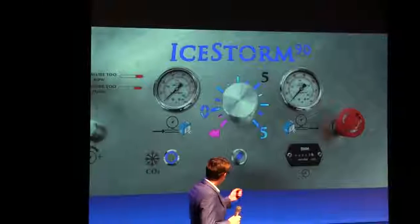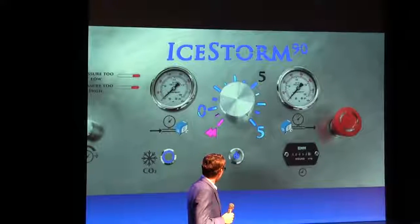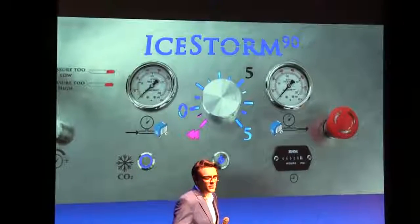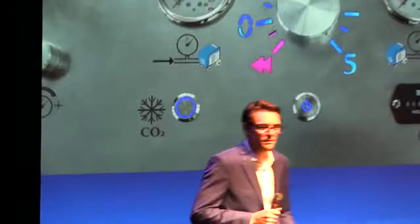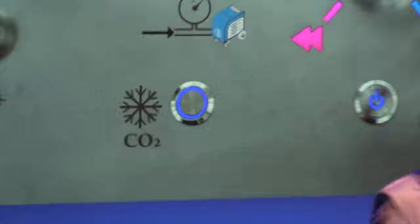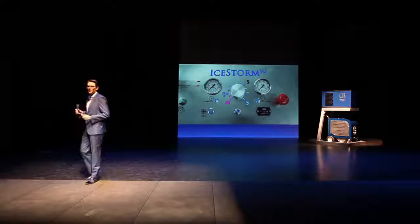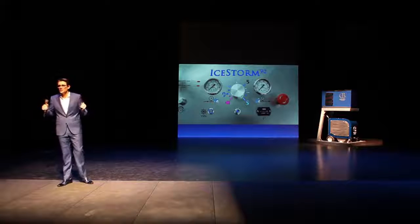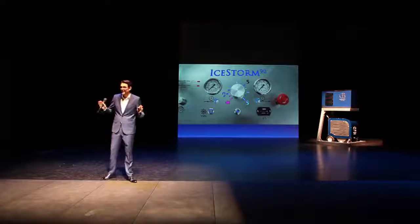Standard on-off, e-stop, variable high pressure regulator. But the coolest feature, my favorite button, is the dry ice button now, the CO2 button. Because with just the push of one button the whole unit recalibrates itself: the teeth retract, the ice consumption lights change to dry ice mode. It just works. And that's pretty cool.